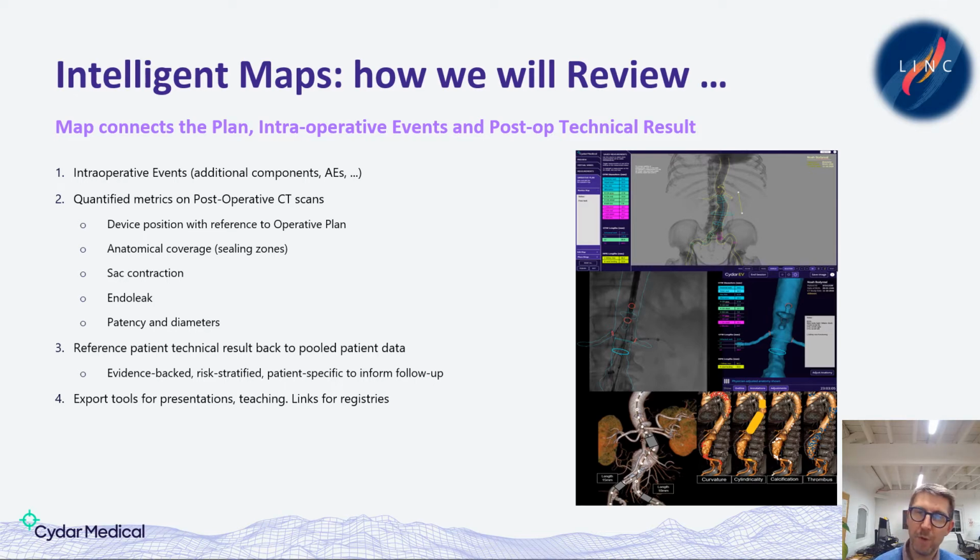And then with all that information, again, linking it back to the global data, the pooled experience, what does that mean for that individual patient in terms of their risk stratification? What evidence-backed risk stratification can you then use to inform that patient's individual follow-up plan? And then, of course, you can export it and you can link to registries and all the rest.